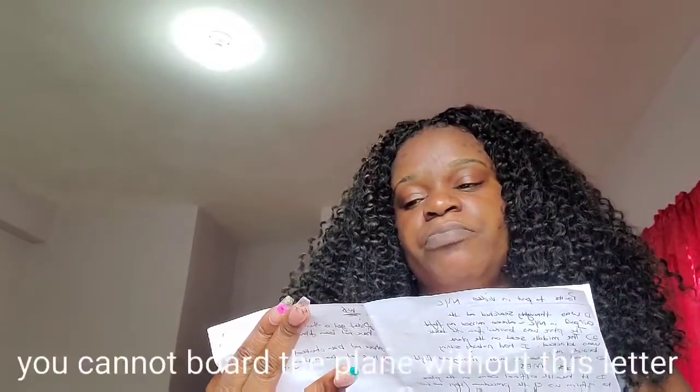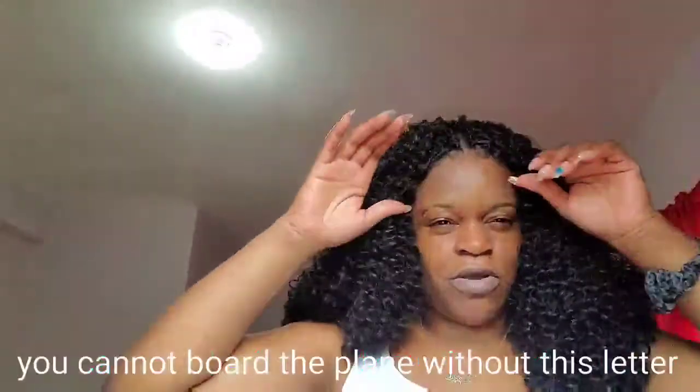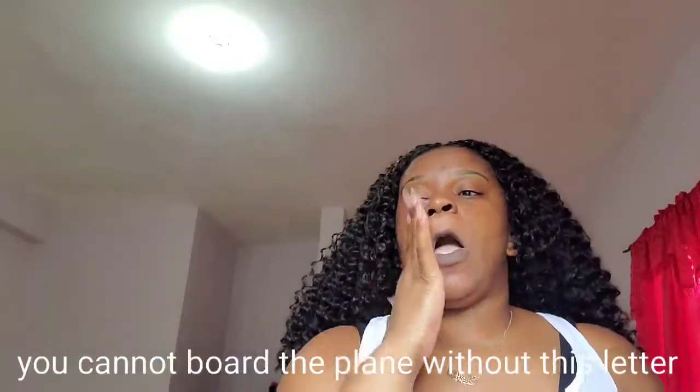I immediately downloaded the Jam COVID app, and I printed out my letter. See, I have my letter. I put the check on my letter. It looks like this. My acceptance letter said, travel authorization for Jamaica, your application has been approved. And then I also went ahead and printed out my COVID results, even though I had uploaded them already.